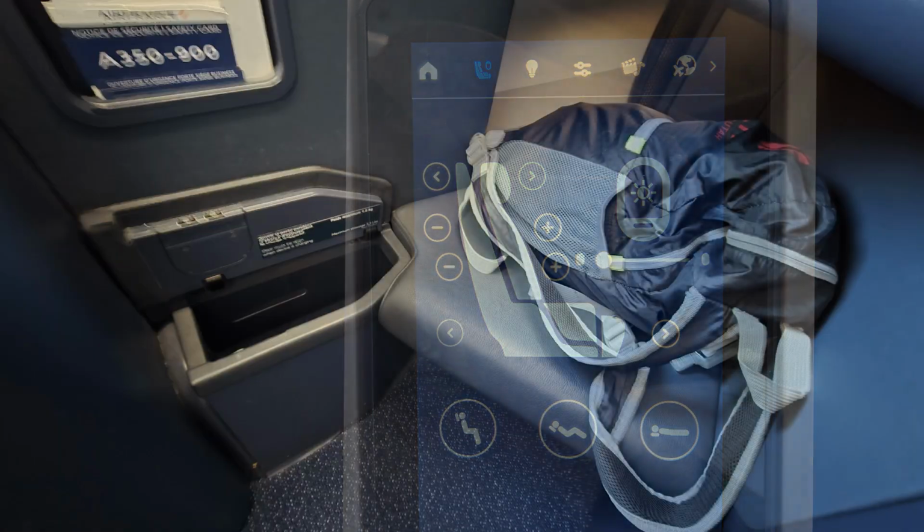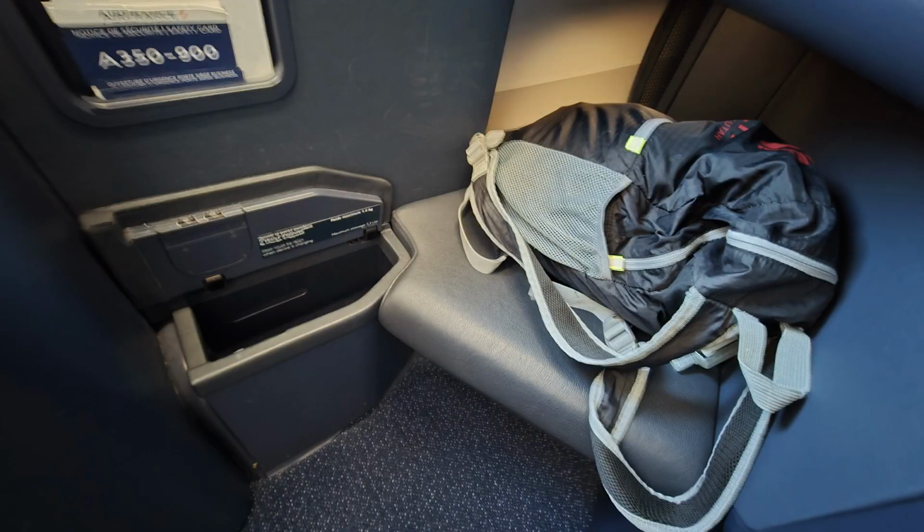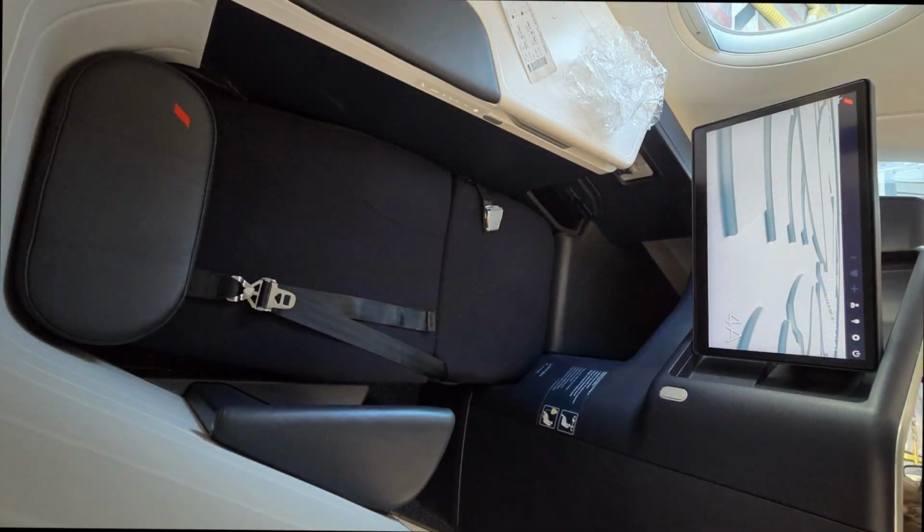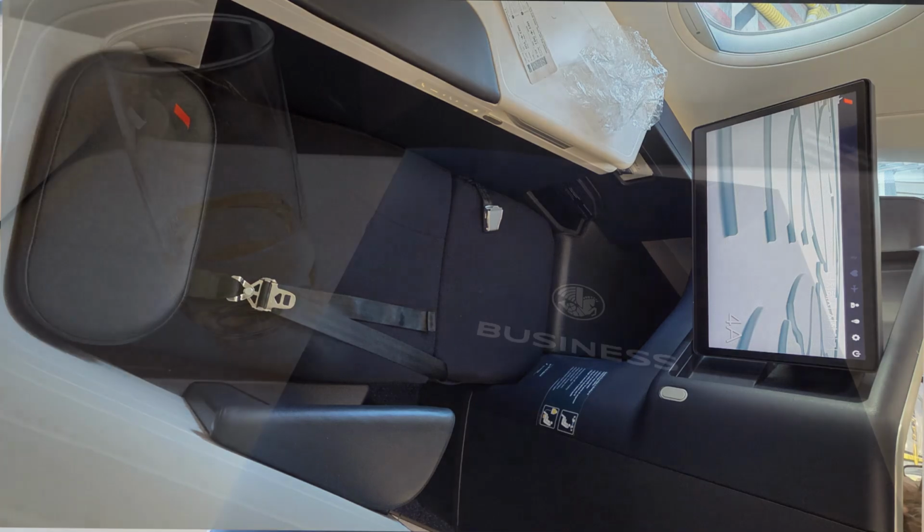Another thing we really liked about the seating area was that this flight had more storage. Not a lot, but more than most. There was some room by the footwell, there was a little shelf next to you, and there was a little cabinet that contained the headphones and the bottle of water. Overall, the layout and the seating on this flight were really excellent. And of course, those lie flat beds are critical.